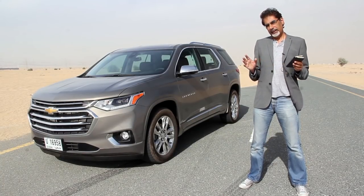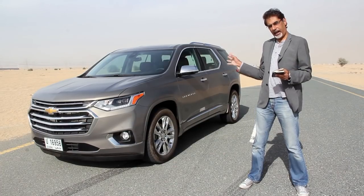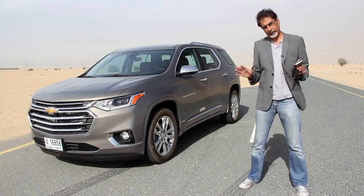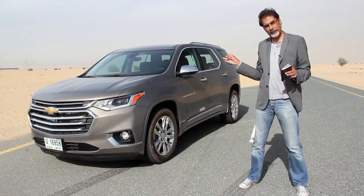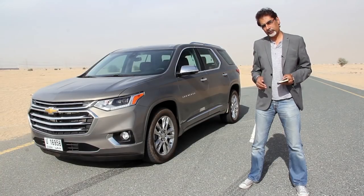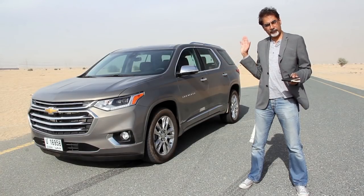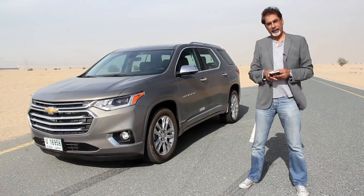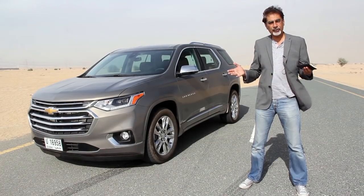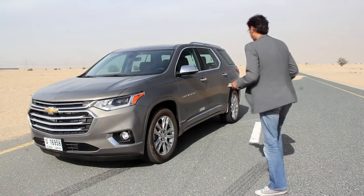The car, in this guise, the High Country and the Premier, comes as a 7-seater with 2 individual chairs in the middle row, but you can get it as an 8-seater on the lower trims, with a full-length middle row seat. So it's a really practical and spacious car. In fact, let's start by looking at that. As usual, I'm going to walk to the boot now.